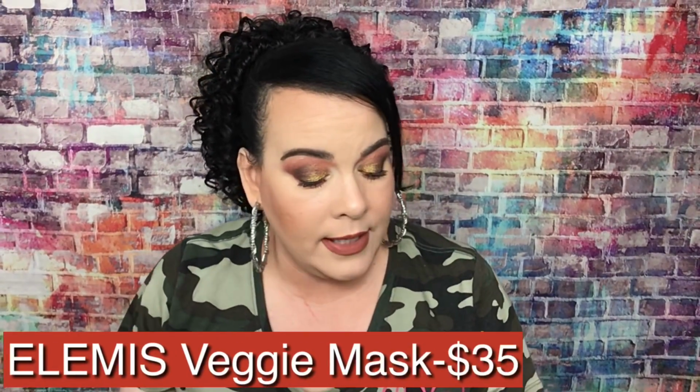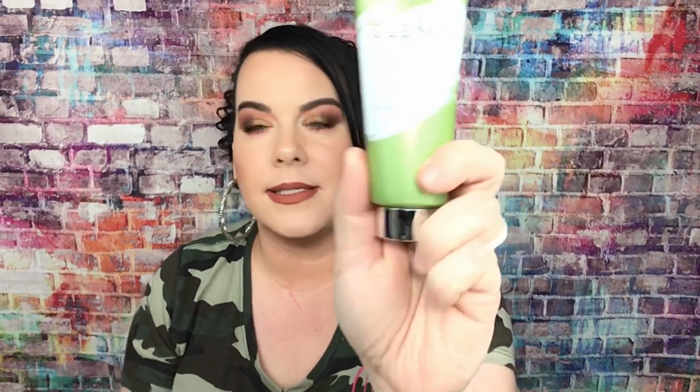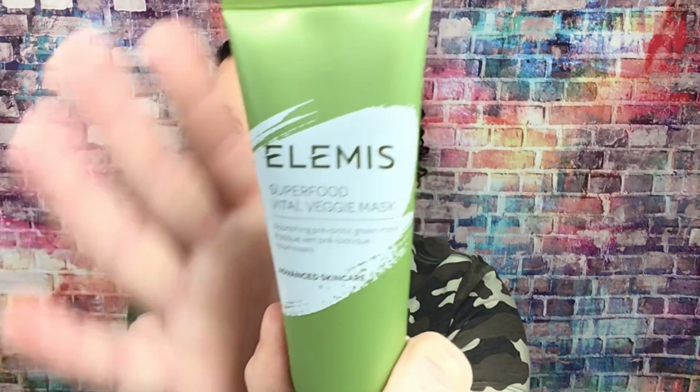So let's pull out what it is. So we have the Elemis Superfood Vital Veggie Mask right there. And I love this brand so much. I really do like it. It's quite expensive, but I do like it. So this is $35. It says, "Get a shot of green goodness with the treatment mask that nourishes, smooths, and brightens for softer, smoother, more radiant skin." All right, I'm going to try that tonight, definitely.